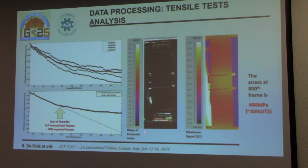So, by analyzing the data, we find that the onset of the damage and the loss of linearity was in correspondence of a stress which was less than the endurance limit of the material.